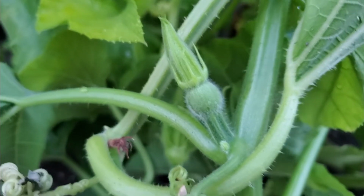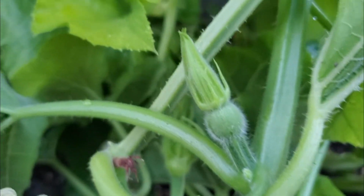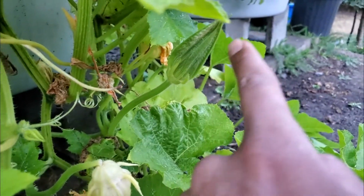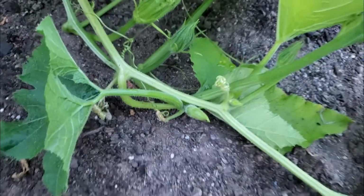As you can see, there is a very short stem followed by the bulb and then the flower continues. And on the other hand, the male pumpkin flower has this long stem and then the flower. So that is the difference between these two flowers, and I hope this helps you to distinguish between a male and female pumpkin flower.